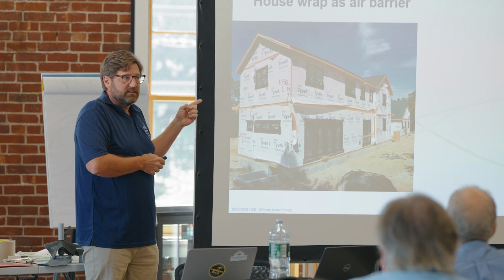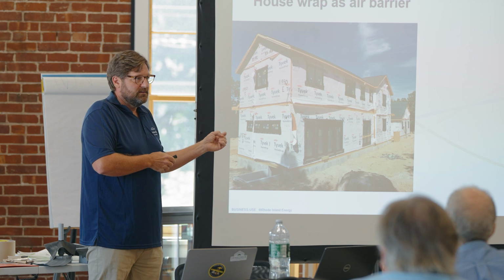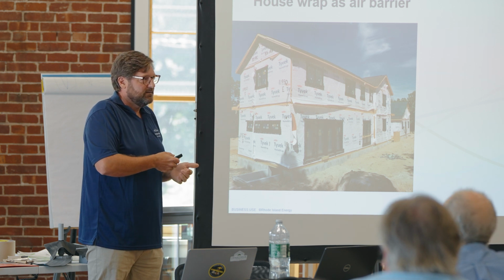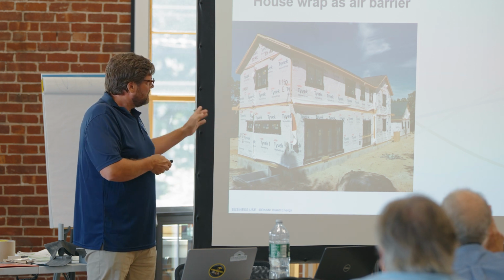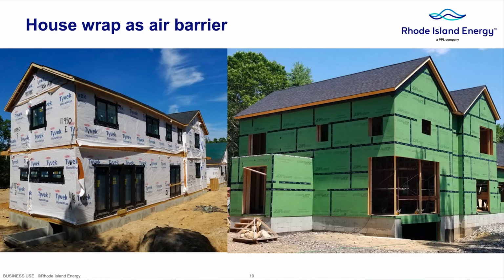What is the probability that this is going to become a continuous air barrier? Almost zero, right? Almost zero. So we can take a look at one of Steve's houses here. How about that one? How much easier is that, right?